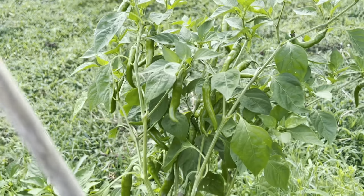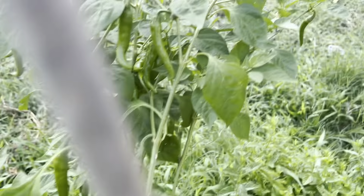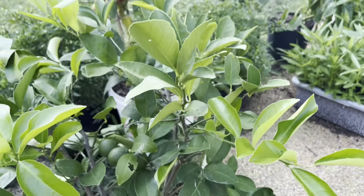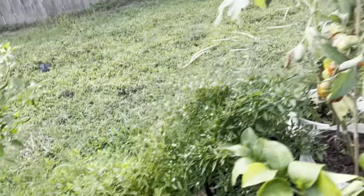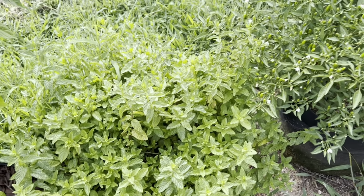This is my cayenne pepper. Look at my cayenne peppers. That's a lot of them. My mint. This is my lemon tree. My Meyer lemon tree. There's so many lemons. Can't wait for them to ripen up. My mint is gorgeous, branching everywhere.